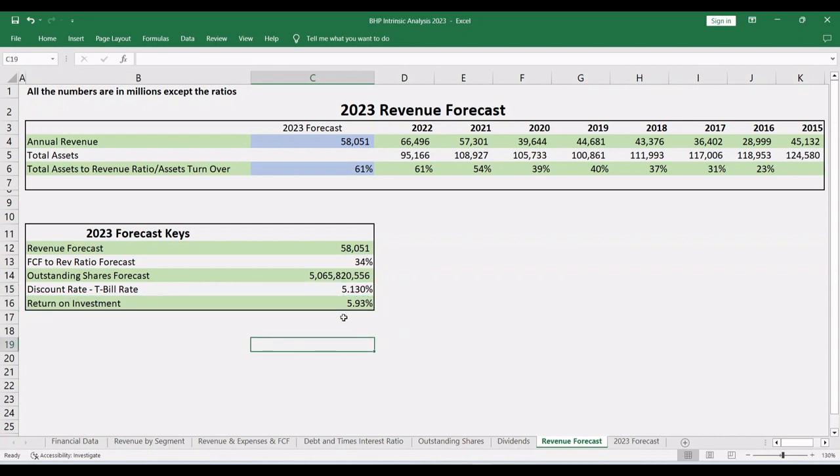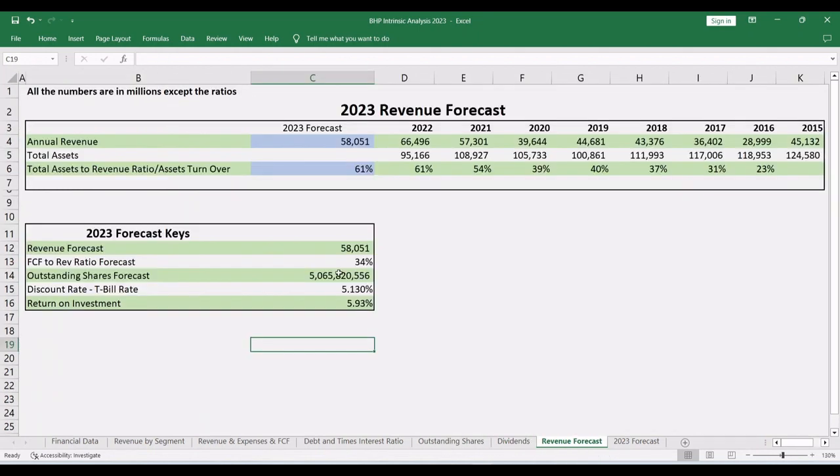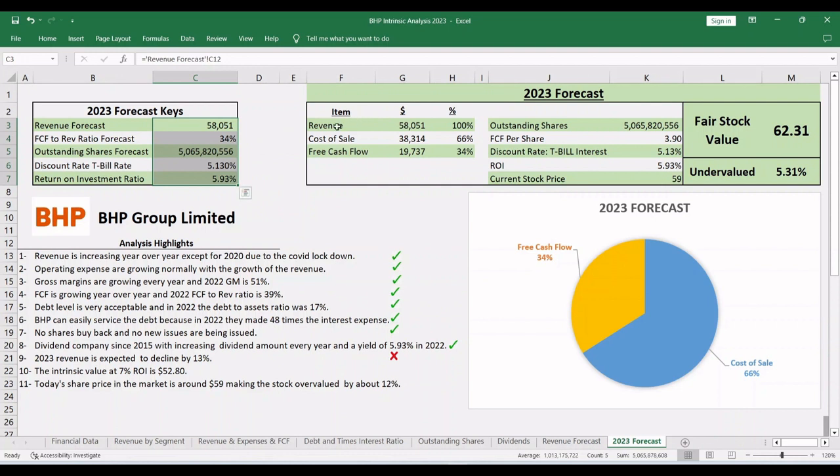The fifth and the final forecast key that we need is the return on investment ratio. And we will start by using 5.93%, which is the 2022 dividend yield ratio. These 5 forecast keys will give us about $58 billion in revenue, almost $20 billion in total free cash flow, or $3.90 free cash flow per share.